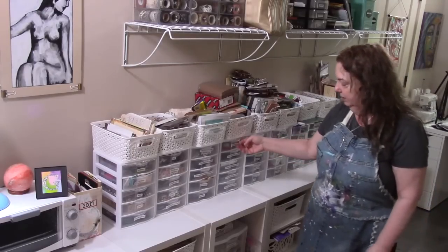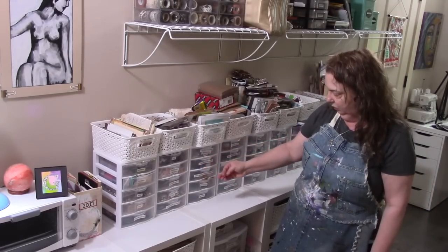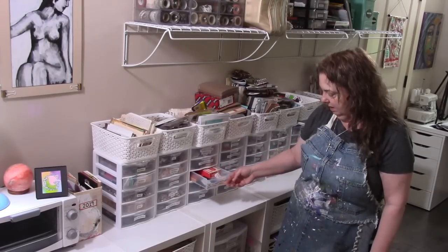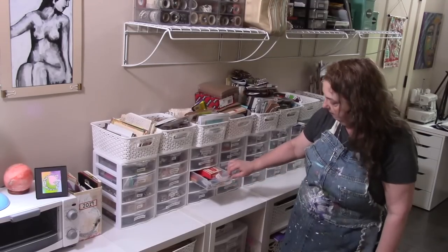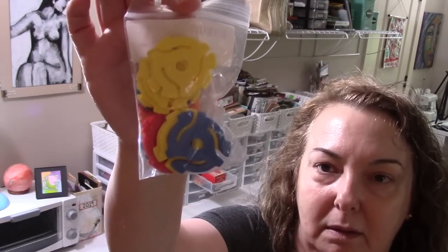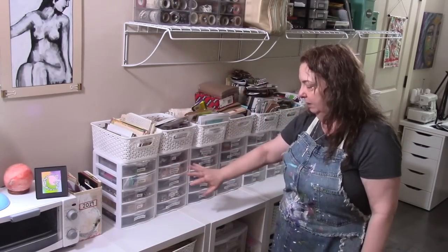Then the drawers have the small bits, like a drawer of tassels or a drawer of binder clips. What is this? Metal binder labels and record adapters. Anybody remember these? Yeah, I know. Anyway, I have a drawer full. Plastic game pieces, you get the idea.